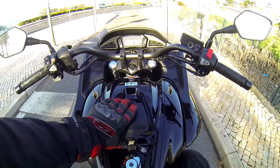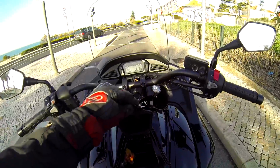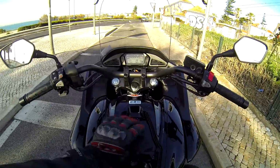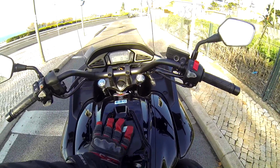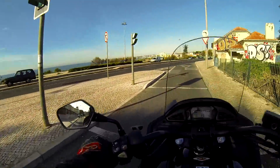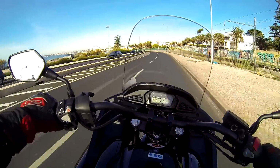So the fuel tank's here, and this is a little thingy. No, there's a huge storage. My wallet almost fits in there. This is a joke. So that's why they give the side cases, because there's no storage whatsoever on this one.